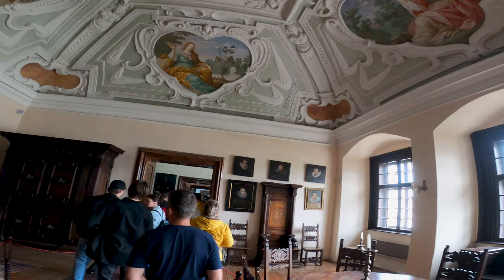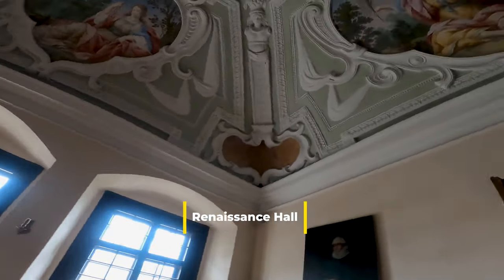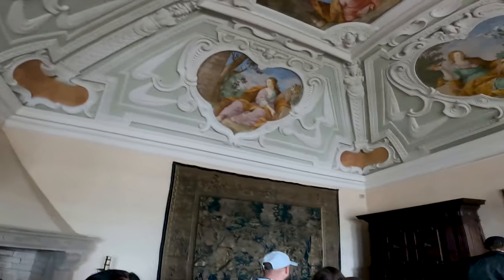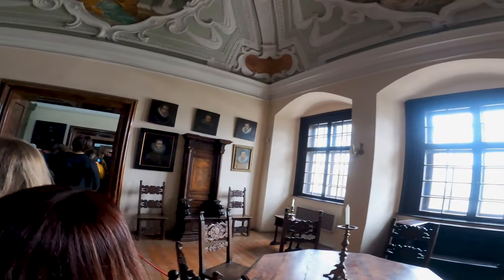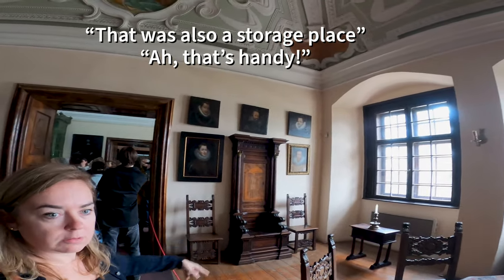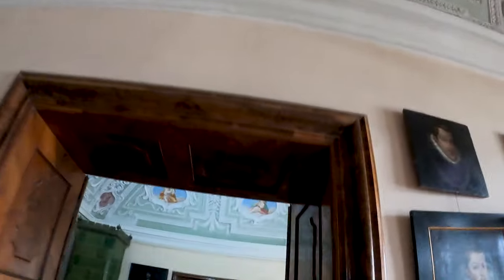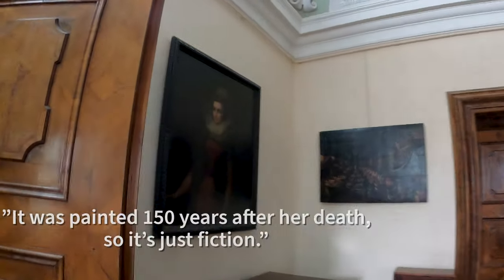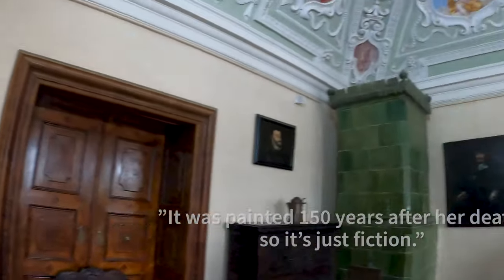Yeah, that's quite nice. Feeling decorated, very nice. What room is this? This is the Renaissance Hall. Possibly, what would have been? And it was also a story, of course. Oh, that's handy. It was painted 150 years after her death, so it should be just fiction. They just made her look pretty.